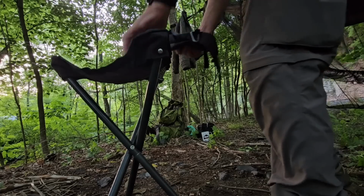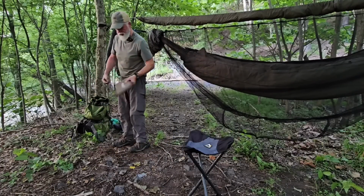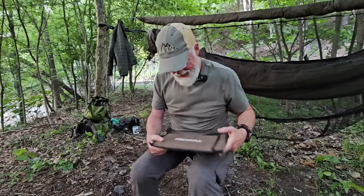So I have the Fire Maple. Now this is the backpacking griddle. And so you've seen that before. This is from Fire Maple. I've used it a couple times. Well, if you're new to the channel, you haven't seen it yet.